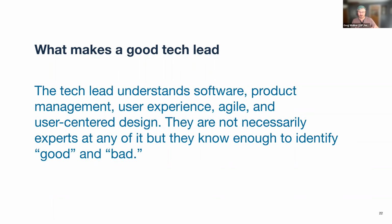Your tech lead's not doing all of this work. They're not a designer, they're not managing your product. They're more of an oversight and advisor role, like Randy talked about. They decipher techno babble into normal people talk.